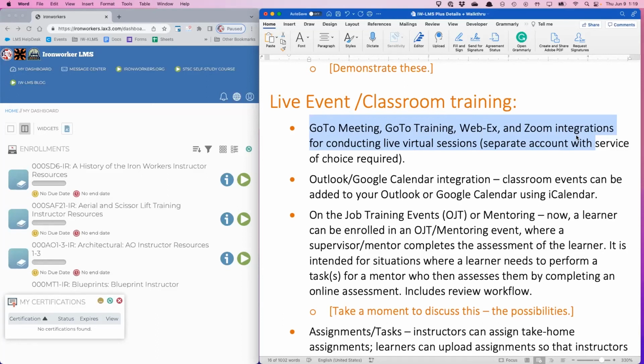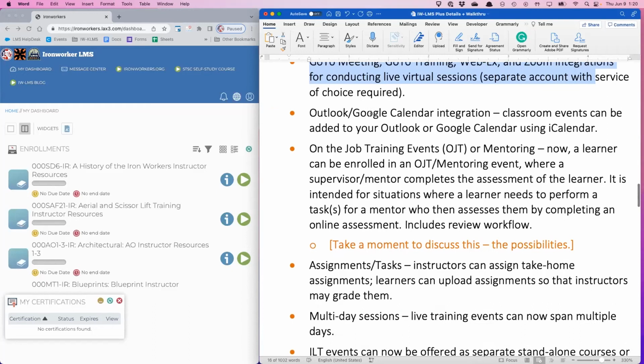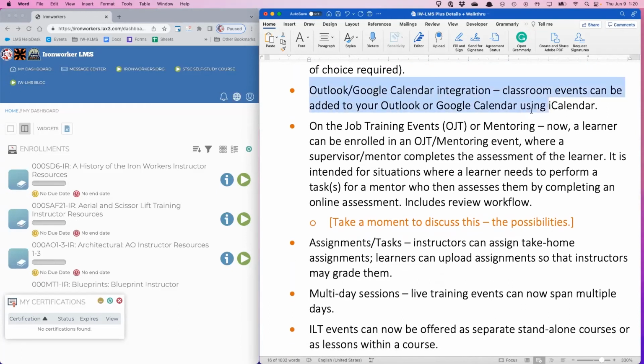Now, bear in mind, if you want to be tying this stuff all in the system, which I think makes sense, you still need to have a Zoom account. That doesn't come with the LMS, unfortunately. So, I got another person dropping in. So we'll still have to have our own accounts, but it can integrate into the LMS. That sounds really cool. It also has Outlook and Google Calendar integrations.